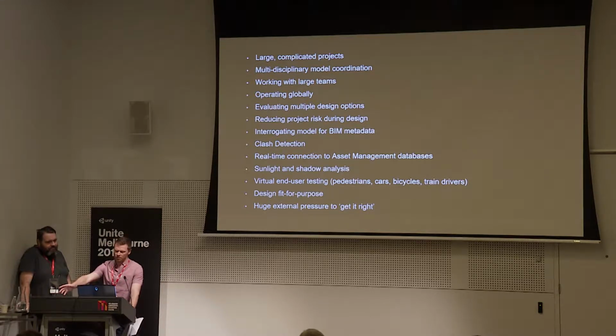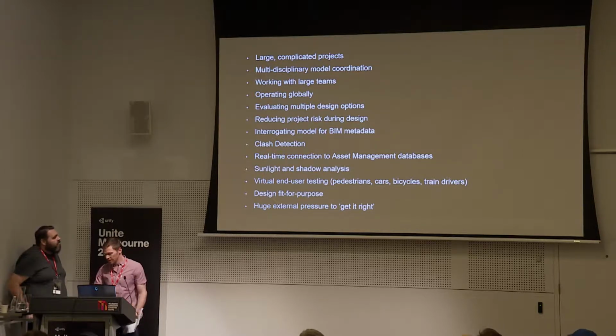How do we connect to asset management databases in real time to pull that information through? How can we do things like analyze sunlight and shadow? How can we actually end user test the design to make sure that it is fit for the purpose for which it was originally designed. And there is a huge external pressure these days to get projects right the first time. We see it a lot in the news. There's massive projects that are going well over budget, and it costs hundreds of $1,000s per day for every day that they're over. So there's a lot of challenges these days.